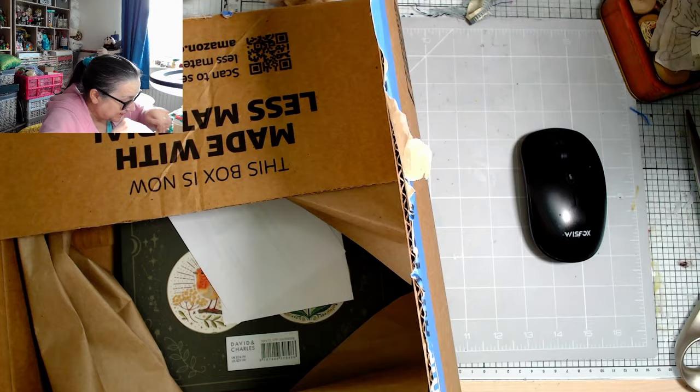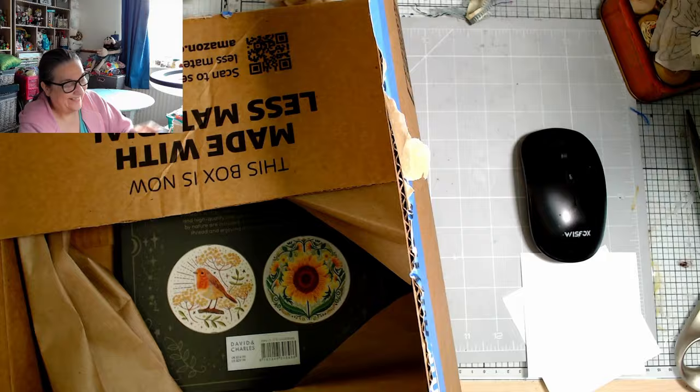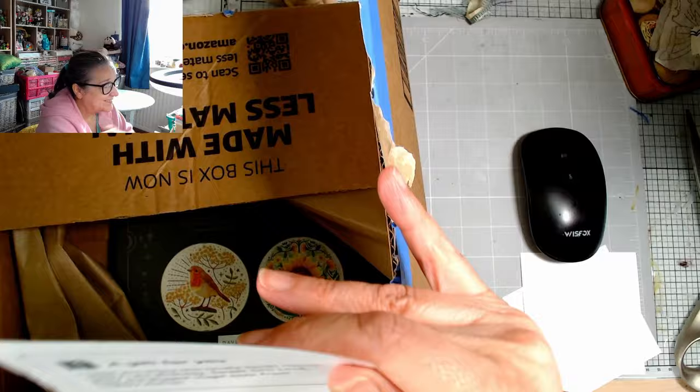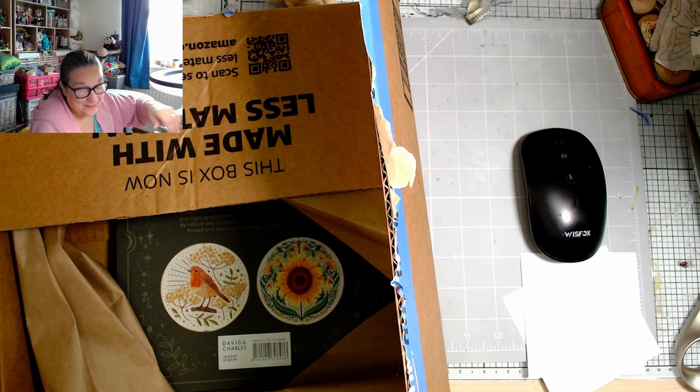Oh look, here's a gift receipt. Oh yeah, so they do a receipt without telling you. Oh, how sweet, look. I hope you enjoy this lovely book. Happy, happy late birthday, sweet girl. Love, love, bless, and biggest hugs from Lindsey Warren.